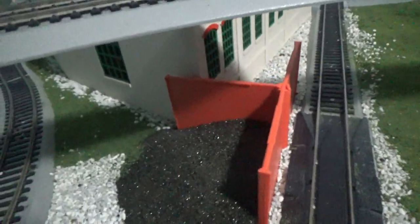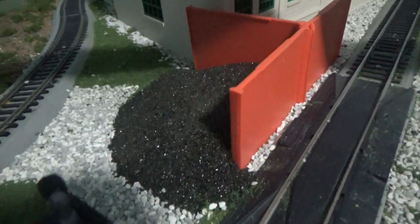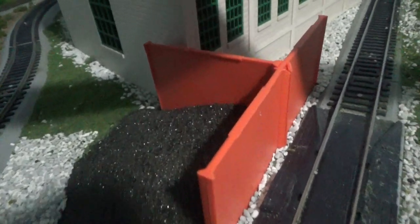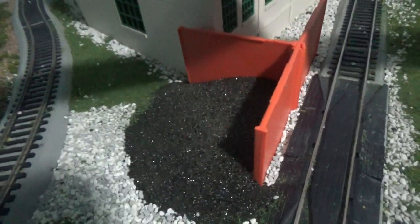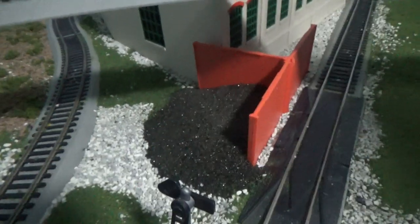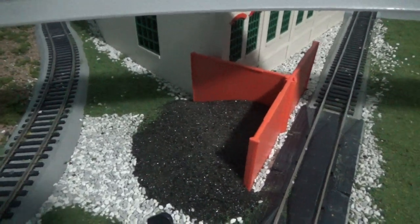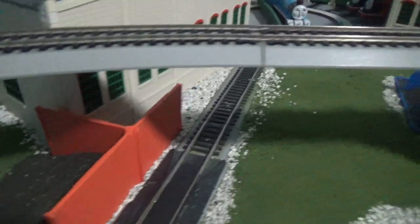If you guys want to know what it is, that looks just like coal or special coal. And over there, that's just regular coal. Maybe, do you guys want to name Welsh coal or any of the regular coal? Let me know in the comments.